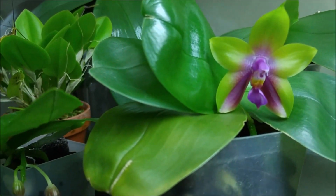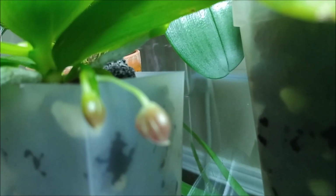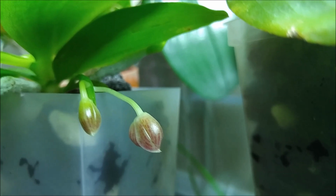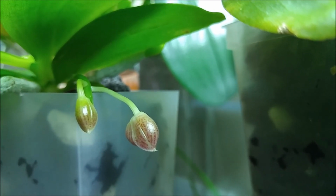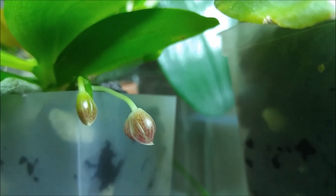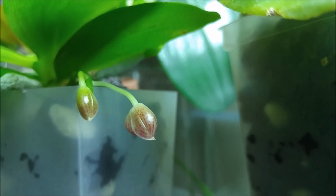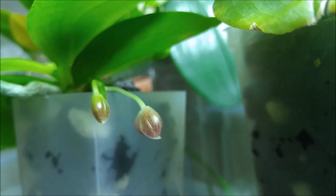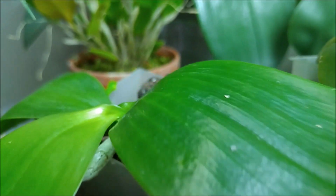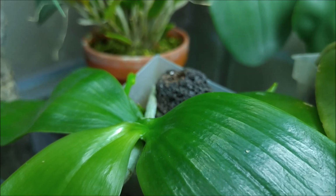And the next one to bloom, I think, will be Javanica. I think it's in focus. I think she will be opening in a couple days, which I was thinking for a couple days already. So stay tuned for Javanica blooms. And she has actually 2 spikes. There's another spike growing.